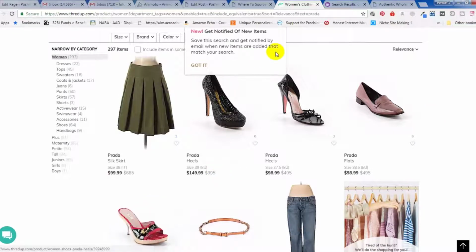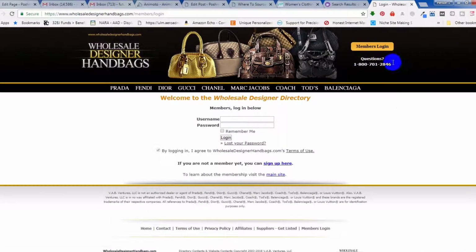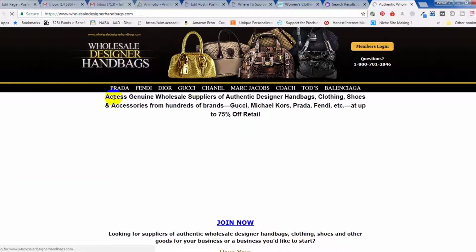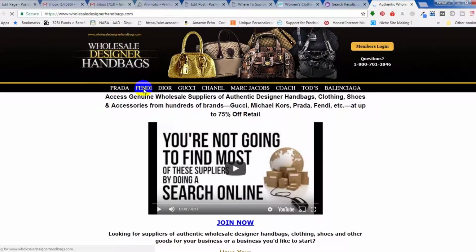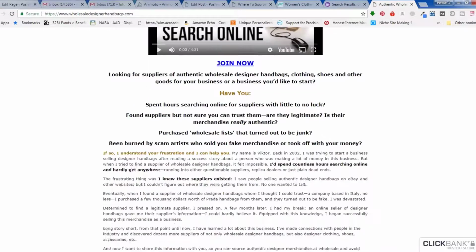The third website is a website called Wholesale handbags.com. This is like the motherlode of designer wholesale items. Once you get an account on here, I'm going to take you guys inside of this website in just a second. Like it says, Prada, Fendi, Dior, Gucci, Chanel, Marc Jacobs, they have all that stuff inside this website where you can get them for real cheap for wholesale prices.